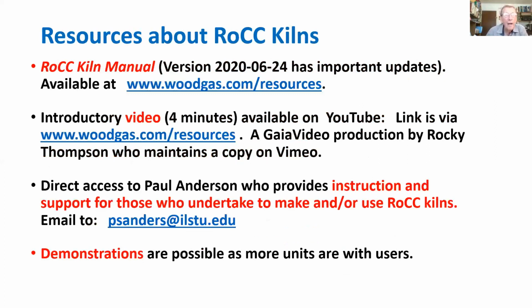resources at the, I'll come back to this screen so you can see it afterwards here and copy it down. Woodgas.com is my website for the wood gas pyrolytics company that I have, that I've set up for it. And the resources page, there's many different things, including the manual, and also the video is available at that place. It's a 4-minute video. I thank Rocky Thompson, who is also on this webinar. He's helped greatly in preparing a copy of this YouTube that'll show you in operation, doing things like that. It's an introductory piece.